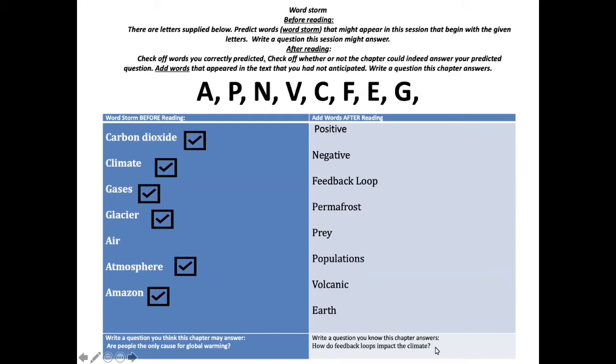Well, the student's question ended up being totally different. How do feedback loops impact the climate? So really, really interesting stuff. And it gets students into the article rather than just reading it where their eyes are glancing over it in order to answer questions in the end. This really helps them discuss it and engage with the text.